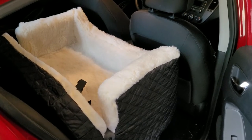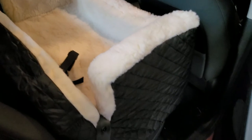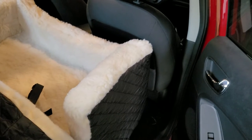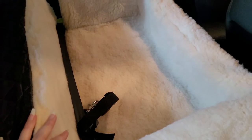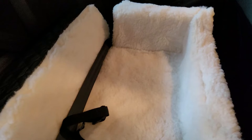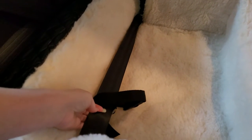So the first thing we got for Sophie is this fancy car seat. So you can see it sits up pretty high. So this way she can actually see out the window. But it's pretty nice. I got the size that's technically for two small dogs, but it's long enough to fit her. But let me try to show you. So the seat belt connects the middle part across.